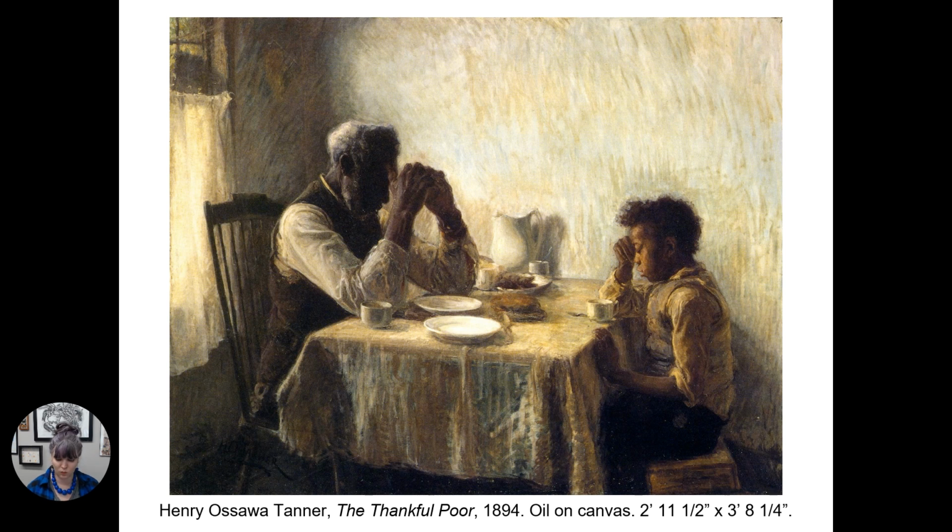This is called The Thankful Poor. He was very interested in portraying working people's everyday lives. Instead of just painting the nobility and historical paintings or mythological or religious subjects, he liked to focus on everyday people and what their lives looked like. Look at his treatment of light. Look at how he uses color. Look at the brush strokes here. These are very innovative, kind of impasto, heavier, more painterly kind of brush strokes. Pretty groundbreaking work at the time.